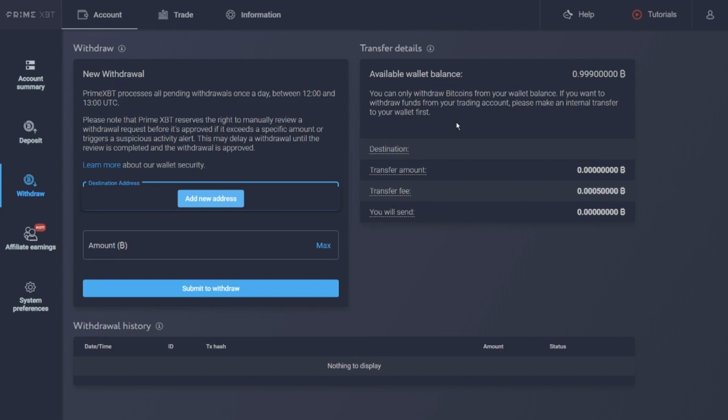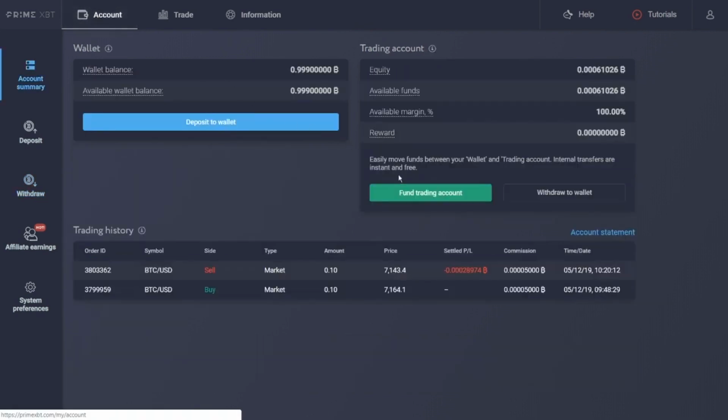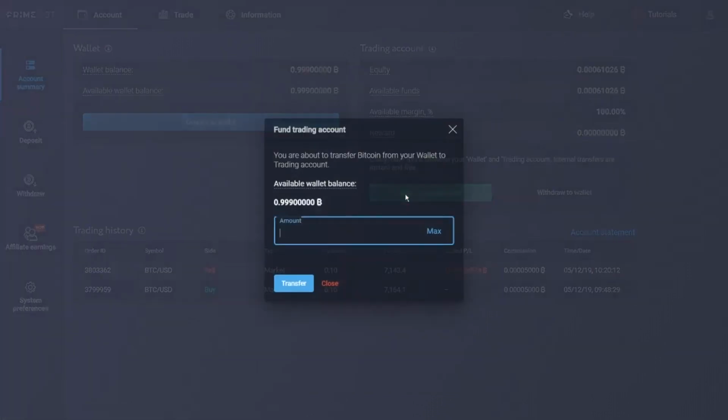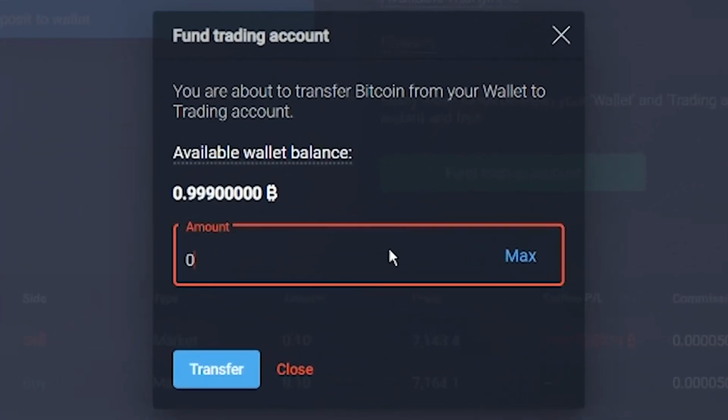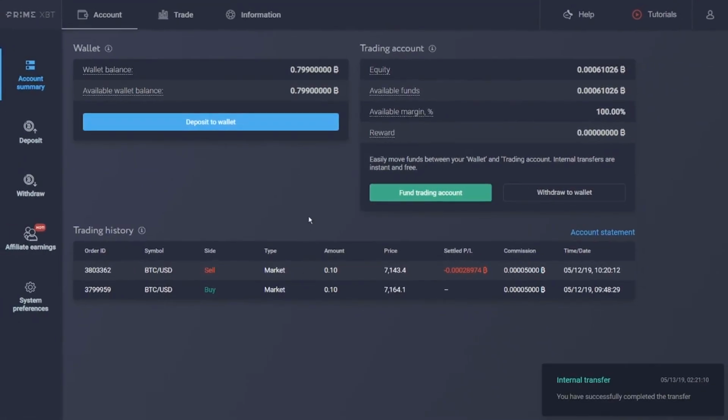Once your account is funded, you'll need to transfer your Bitcoins from your Prime XBT wallet to your trading account. This can be done via the internal transfer menu in the account section. In our wallet, we have 1 Bitcoin. Let's fund the account with 0.2 Bitcoin. We click Fund Trading Account and just type the amount and click Transfer. That's it.